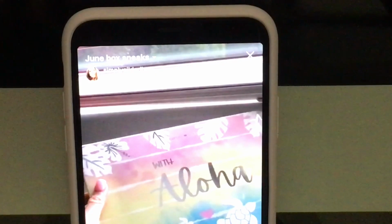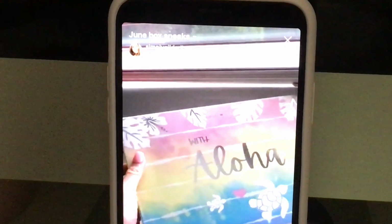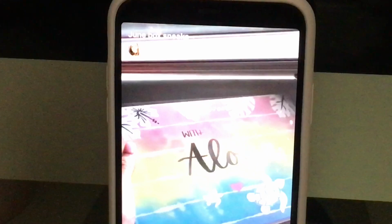So, here is the June box sneak peek. And let's get off into this thing. Let's see what June box look like. It look like Hawaiian. I see a turtle. Girl, I ain't used the turtles from the last Hawaii. I like those colors though. You can't tell, so it's a beautiful silver, which I thought really went well with the theme.